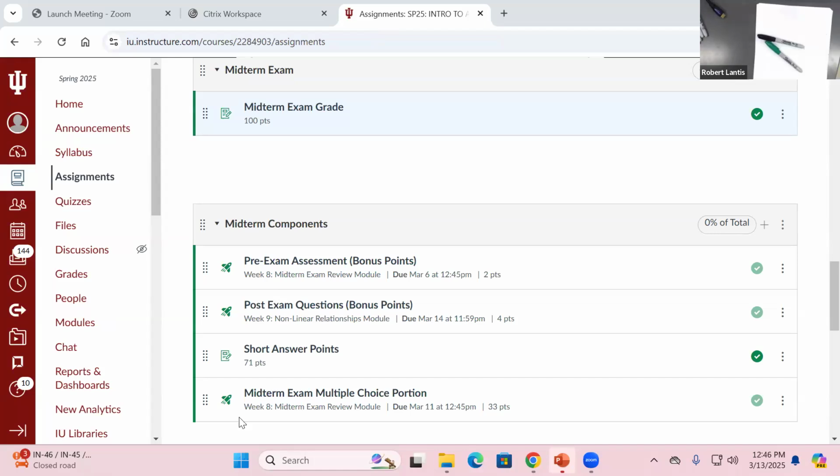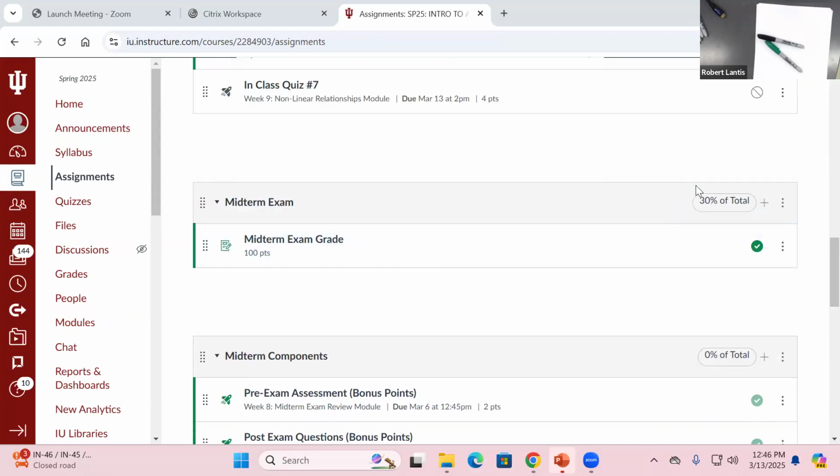So you can see all the different parts, right? There exist what look like new assignments, but they're not being counted towards your grade. The thing that's being counted towards your grade is this midterm exam. That's what's carrying that 30% weight. That'll get updated over spring break once I have the post-exam questions in. I'll add those points in.